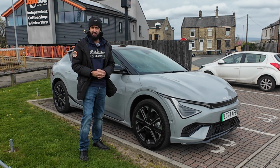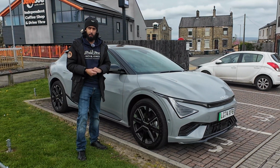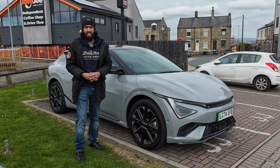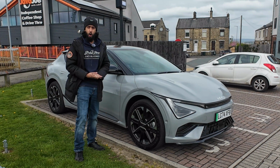It's the Kia EV6. Nowadays, we're being told that range anxiety is a thing of the past. If you plan well and you plan ahead, then you can go just as far in an electric car as you can in a petrol or diesel car. And that's what I'm going to try and find out. How easy is it to take an electric car on a road trip?